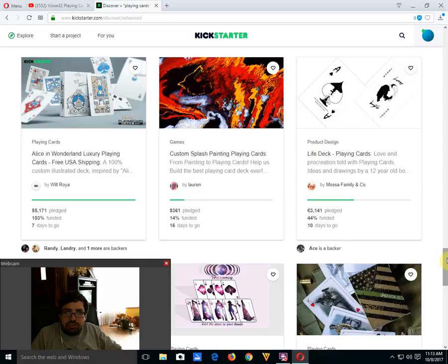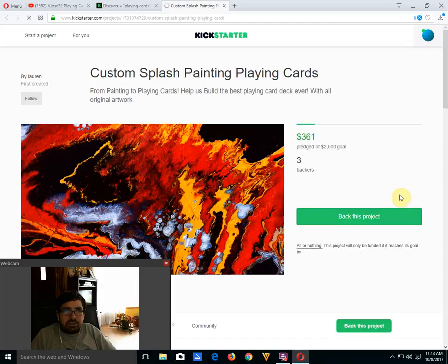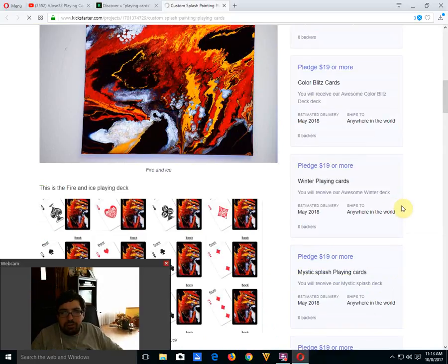Custom Splash Painting Playing Cards by Lauren is 14% funded, 16 days to go. I don't see it happening. I'm not sure if I mentioned this one last week or not, but we'll go over it again. Anyway, this is what you get. This is the back design right there. It's basically paint splatters, basically.